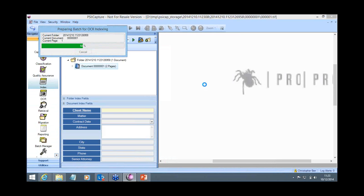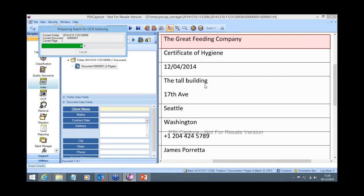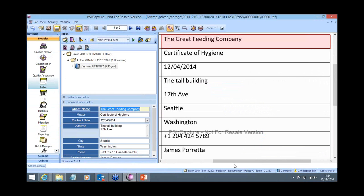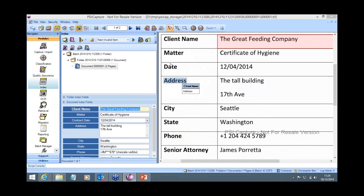And now we're going into index mode. So you'll see here that the index has already been populated. You can see here that the client name is Great Feeding Company, and it's brought that through okay. It's brought through the matter okay. It's got their address. It has had a bit of trouble with the phone number, and the reason for that is because we've got this watermark, SciCapture not for resale version.